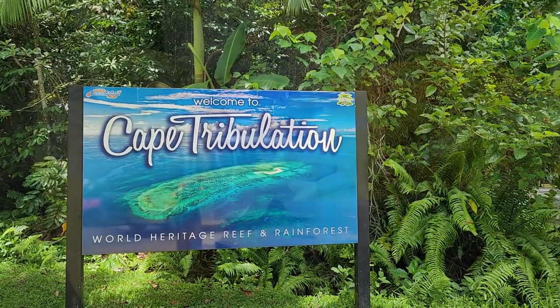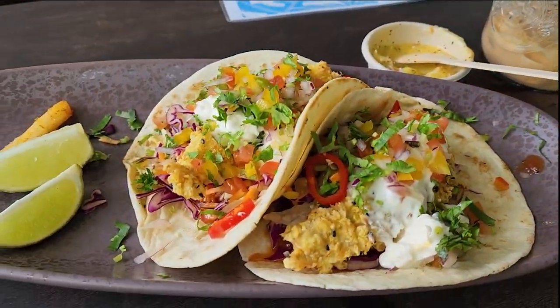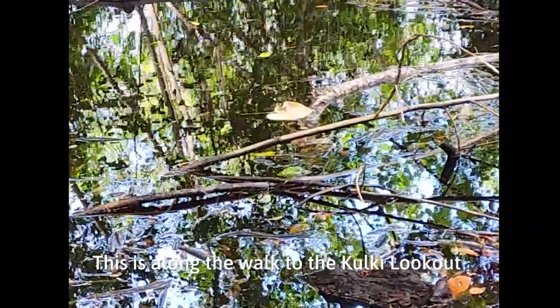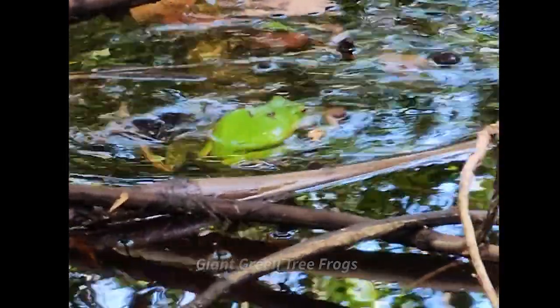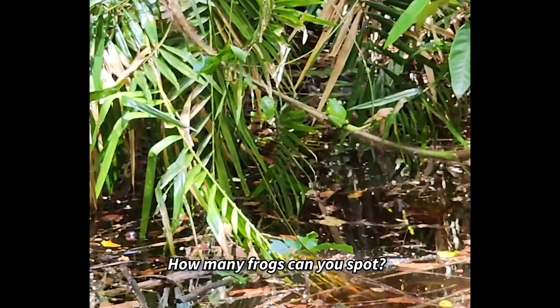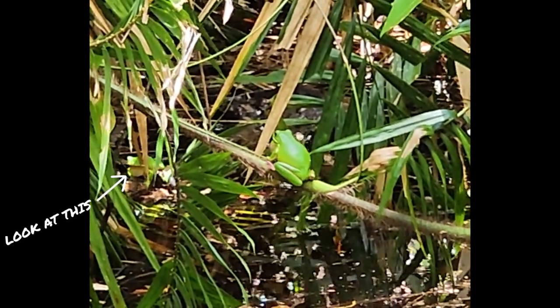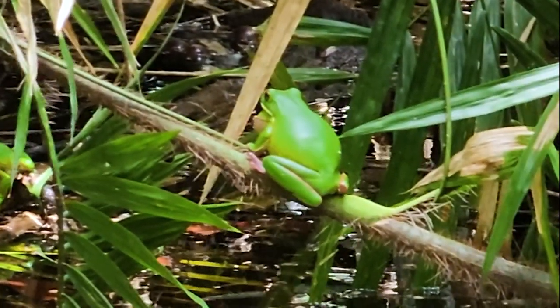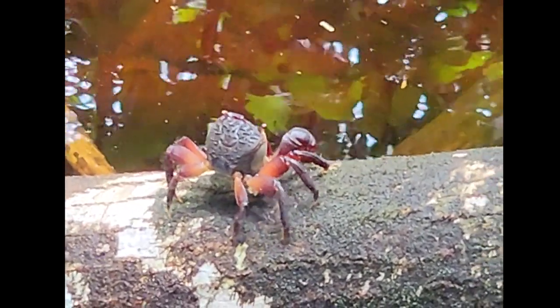We spent a day exploring the Cape Tribulation area. So we heard this really loud croaking sound from the car park, and we followed that sound, and we spotted this. The giant green tree frogs. How many frogs can you spot there? On the other side of the pond, there's hundreds of these red crabs. They look like Eugene Crab in SpongeBob SquarePants.